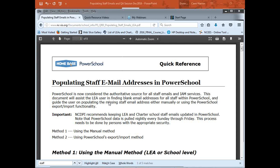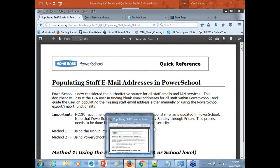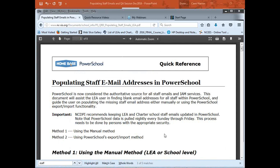Someone says, may want to remind that if IAM has no email, can't use the IAM password recover feature. That's correct, Jim. Great point. Also, with the password reset, I don't mean to diverge here, but we'd like you all to update your challenge questions so that when you come back from the holidays, if you have an issue with your password, you can reset it.